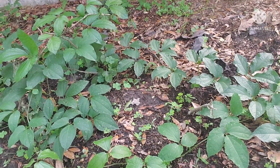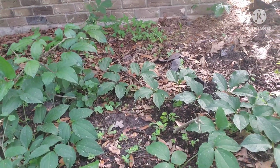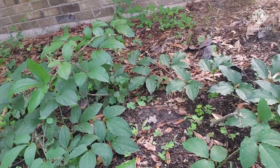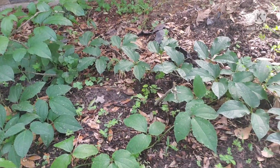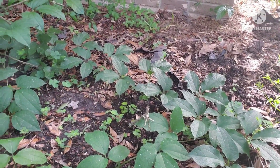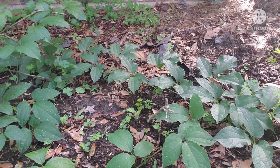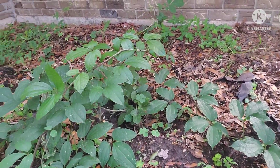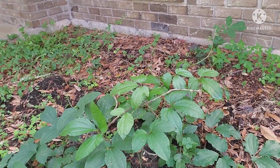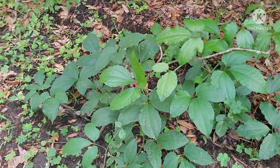Okay guys, I just wanted to show you again my ugu. I planted this one outside, like in my front yard, not the backyard. They are doing very well, and being my first time planting this, I didn't know. I was so shocked at the growth of this ugu. They grew so fast.